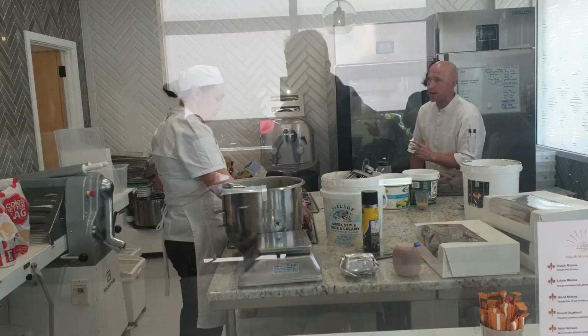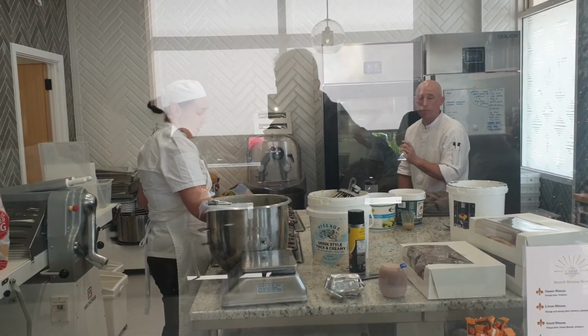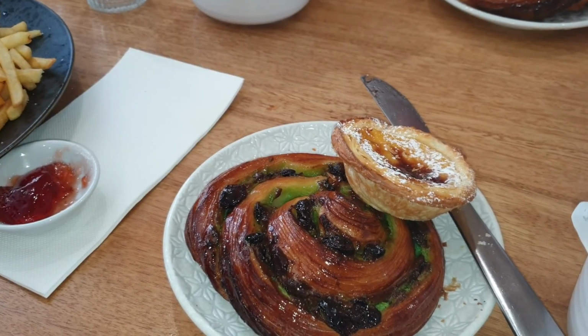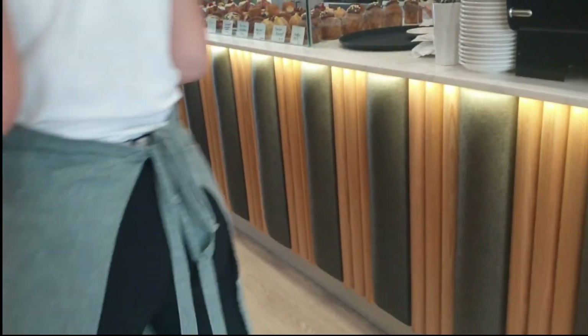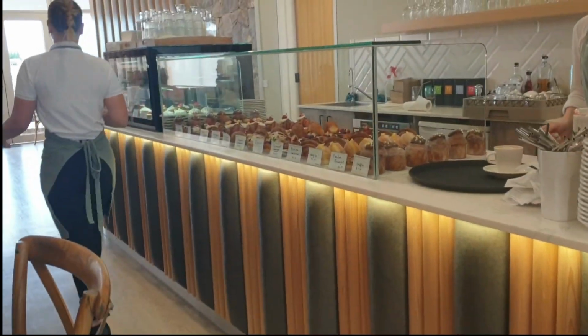One of the real surprises for us in visiting Port Lincoln was coming across the French cafe with amazing French patisserie we enjoyed very much and highly recommend.